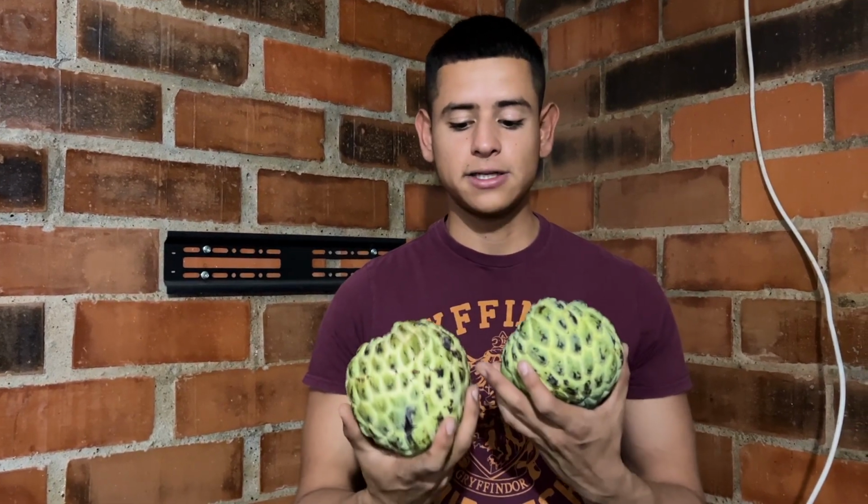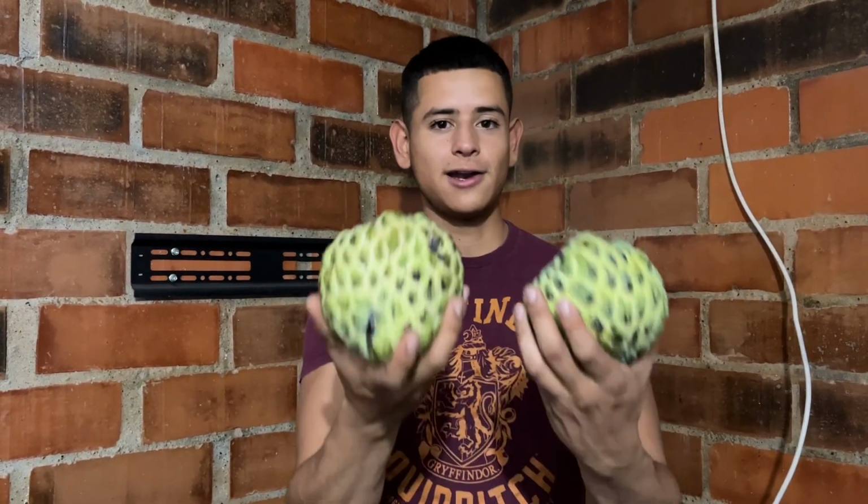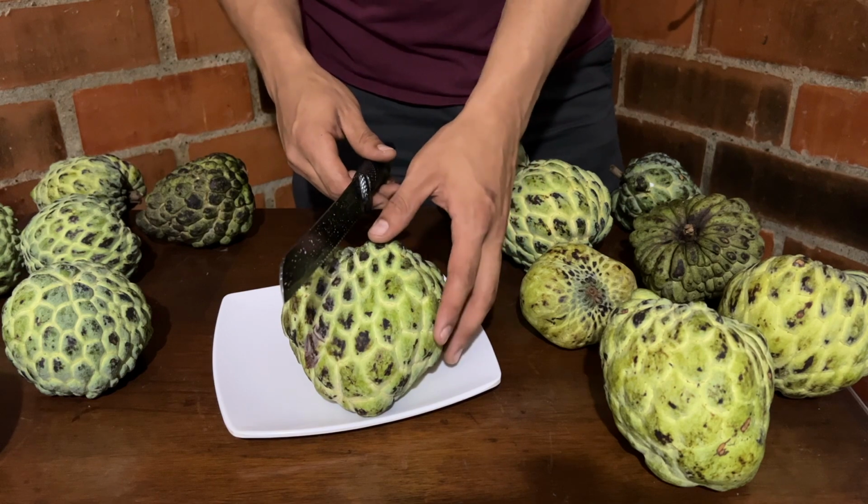The original Phet Pak Chong was developed in Thailand, in Phet Pak City, I believe, and it has a higher percentage of sugar apple genetics than cherimoya, so that's why the Phet Pak Chong tastes very good. I'm really looking forward to cutting one of these open and showing you how they look on the inside and how they taste. So let's get to opening them. Here we're going to cut open the Atemoya.